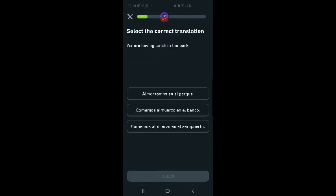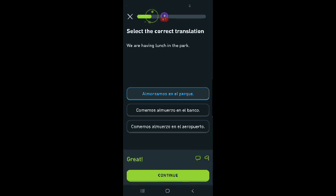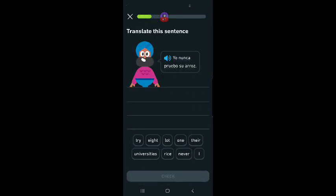We are having lunch in the park. Almorzamos en el parque. Comemos almuerzo en el banco. Comemos almuerzo en el aeropuerto. Yo nunca pruebo su arroz.